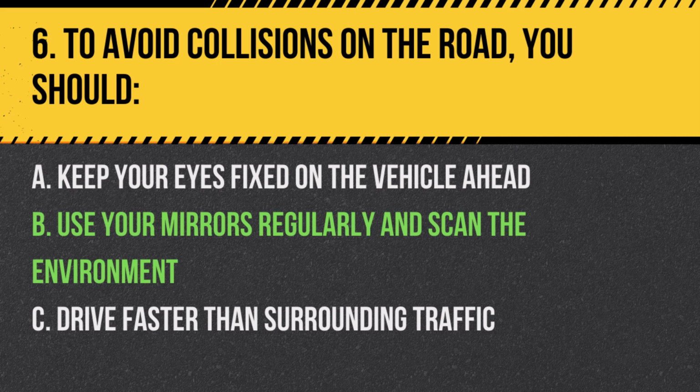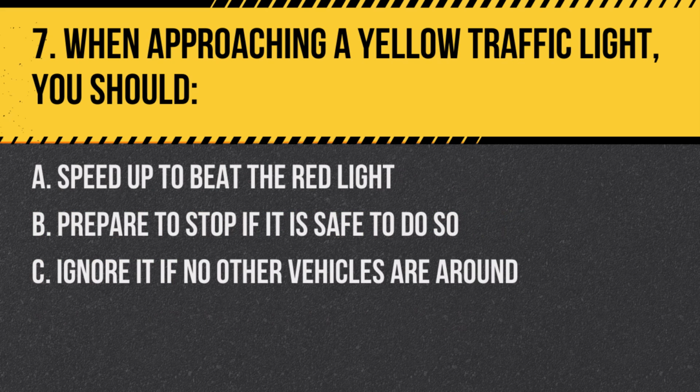Regular use of mirrors and scanning helps identify potential hazards early, allowing for safer driving decisions. Question 7. When approaching a yellow traffic light, you should A. Speed up to beat the red light. B. Prepare to stop if it is safe to do so. C. Ignore it if no other vehicles are around. Answer. B. Prepare to stop if it is safe to do so.